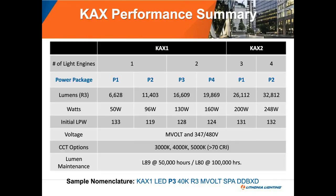Lots of different options, for example, and I won't read this off for every single family that we show, but you have lots of CCT options. So you can get it in 3000K if that's your thing, 4000K, 5000K, at a typical 70-plus CRI, and you still have that long lifetime for that.